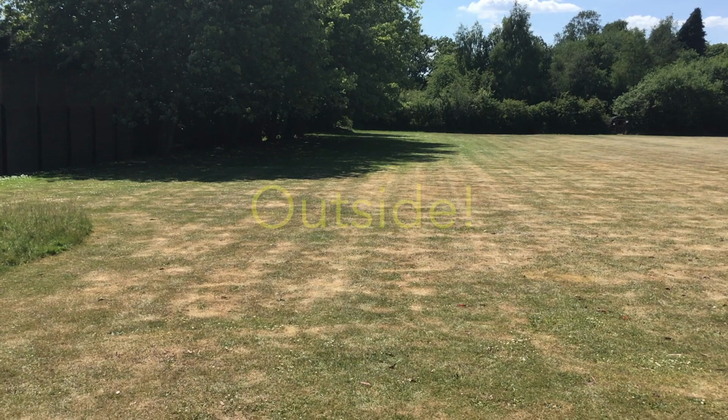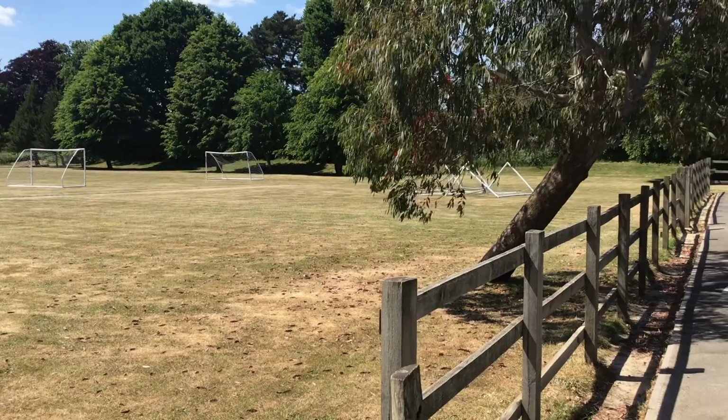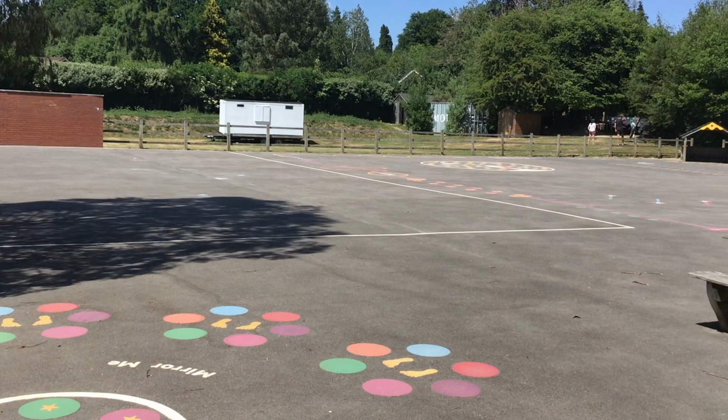At St Bart's, we're so lucky to have all this outdoor space. Look at this wonderful field that we've got. And don't forget that we have two really sizable playgrounds. Here's our Key Stage 1 playground. And just over at the back of the shot, you'll remember that there's our Key Stage 2 playground as well.